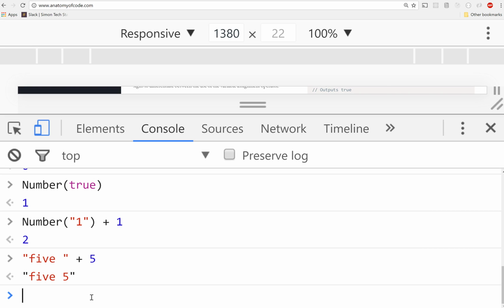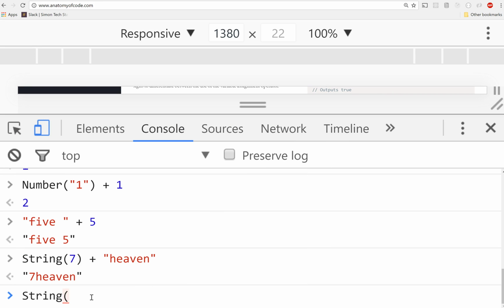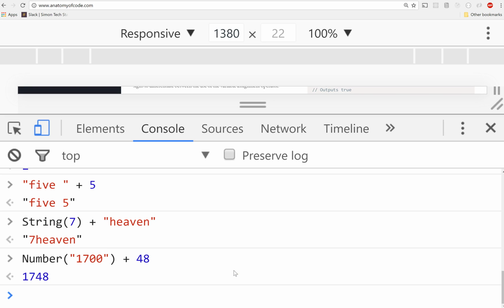You can also do the same thing. You say something like 7 plus, and we could say something like string 7 plus heaven, right? What are you going to get here? Yeah. Or you do something like Number 1700 plus 48. What am I going to get here? 1748. Thank you, Cody. Yeah, exactly. Y'all with me here? Yeah. So you can see a couple of the cool different things we can do by converting between different data types and getting different things, right?